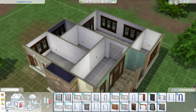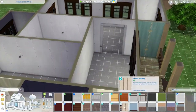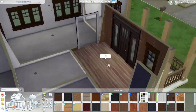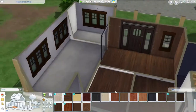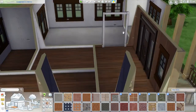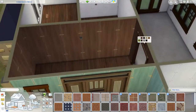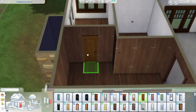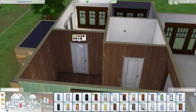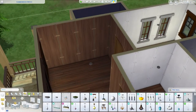On the inside, the master bedroom and the toddler's room follow a greenish-brown color scheme, and, I mean, I like it. I think I like the toddler's room the best, probably, out of all the other rooms, because I never really do toddler bedrooms in speed builds. I kind of just go for, like, kid. But this time around, I did toddler.